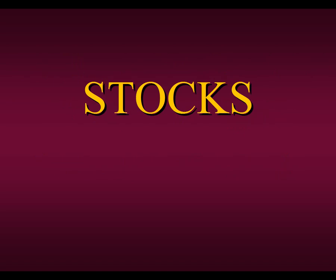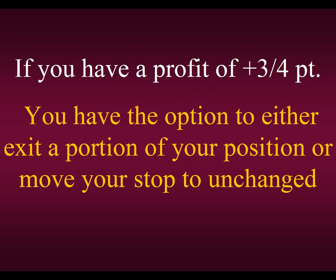Now, let's start out with stocks, okay? Once again, we're looking at daily time frames. If you happen to get a signal and you take a trade that's generated off of a daily bar, here's the guideline. If you have a profit of 3/4 of a point or more, all right, doesn't matter if you're long or short, but if you have at least a 3/4 point gain, you have the option, remember it's not required, but the option to either exit a portion of your position or move your stop to unchanged. So this is a great guideline, regardless of the stock, regardless of the direction, but using one of our strategies. If you have a 3/4 of a point gain or more, at the very least you want to move your stop to unchanged, but you also have the option to exit a portion of the position.